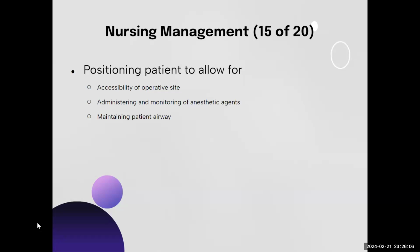And we want to make sure that we're positioning the patient appropriately. So depending on where their surgical site is going to be, the type of surgery that we're doing, they could be prone. They could be face down. If we're going in through the back, then they're going to be face down, and that provides other challenges than if they are supine or on their side or whatever position that they're in.